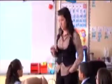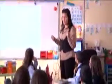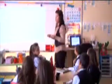Okay, so on the carpet I told you that today we were going to learn how to solve addition problems that have 3 numbers. Think about sometimes when you go to the store, and we've done this before when we went shopping and we were looking at different prices. When you go to the store, do you buy only one thing? Does your mom sometimes buy more than one thing? Sometimes you can buy 3 things.